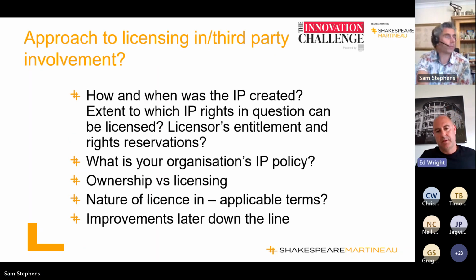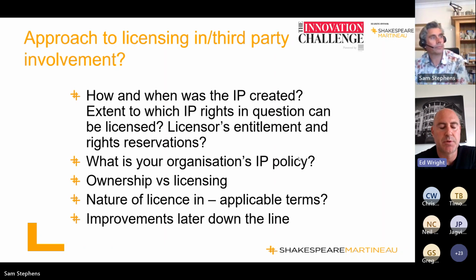So with those particular types of agreement or contexts in mind, you actually have to understand what it is that you want to generate and what it is you're trying to create out of the third party involvement. To an extent, it may be pre-existing. It may, to an extent, be something that's the subject of development and generation. But with that, you need to determine between yourselves what it is that you ultimately want to achieve.